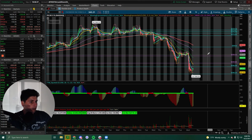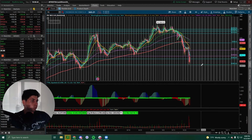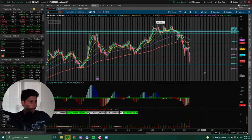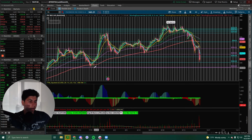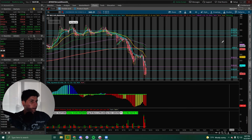Let's go to the 1 hour chart. Actually, as a matter of fact, let's go 4 hour. I mean, look at this. Either we bounce or say goodnight, Mark Zuckerberg. All right. If we go below 340.26, we got 334.45 clear cut support. Either it bounces or we're going down, down, down.